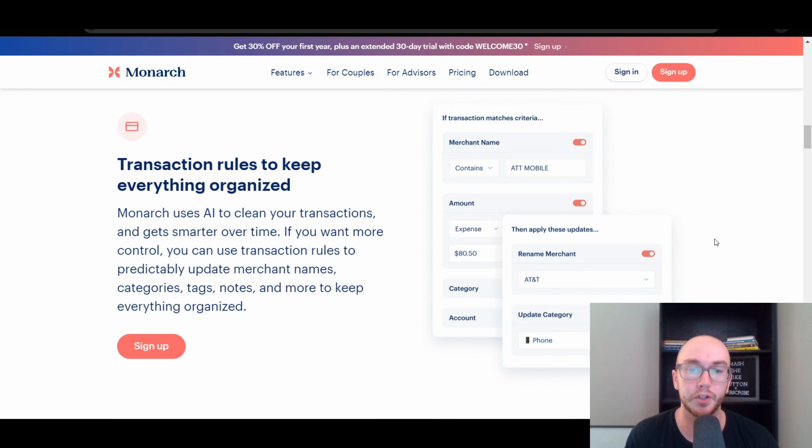In terms of the actual transaction rules and logging transactions, now this is something that I have had some issues with on Monarch and its automated transactions. Now, most things do get categorized automatically correctly. However, I found that transfers, especially with like Zelle, any type of money transfer between accounts, whether it be from a checking to a savings, a Venmo transaction, all those kinds of things, you're going to tend to have to clean up manually.